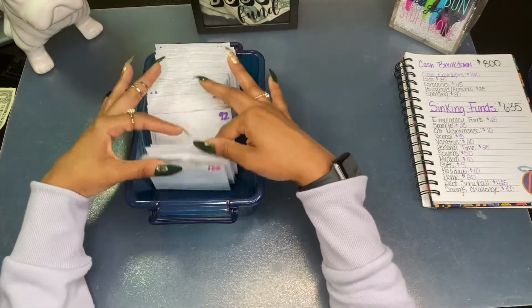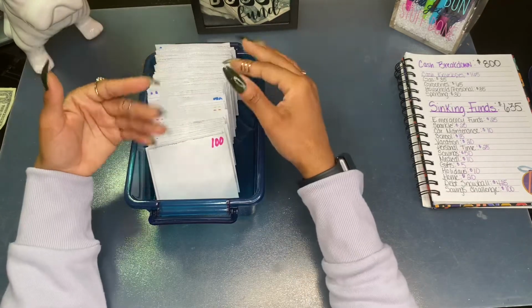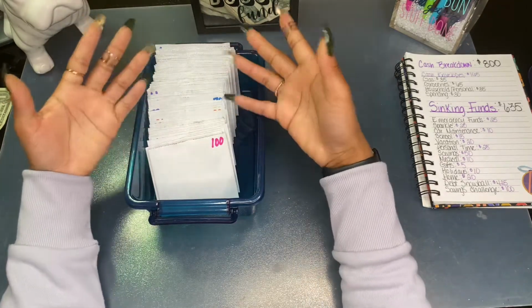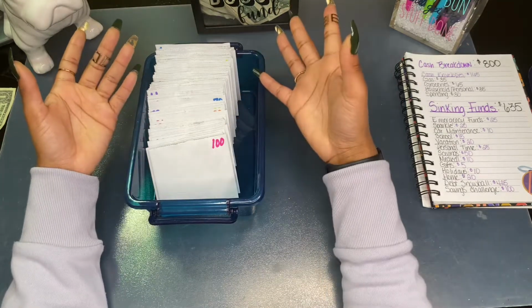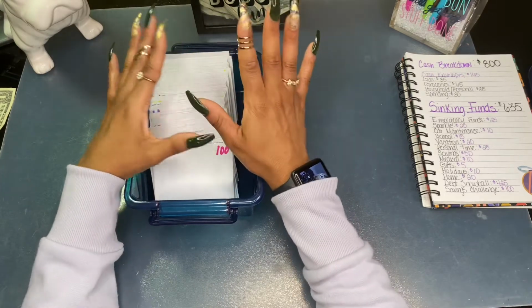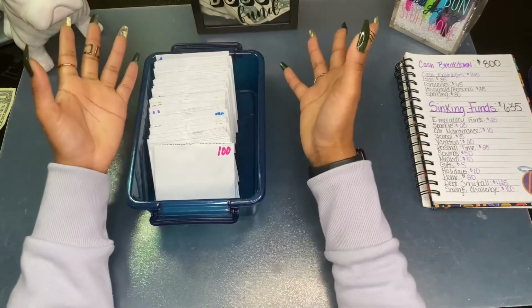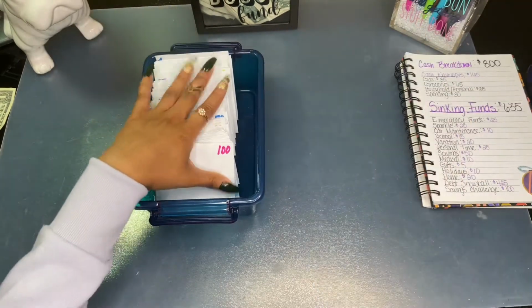So I'm going to try it out that way and see if it's feasible and possible, because I think it would just make it easier at the end when I'm counting all of this down to have it end in either a 5 or a 0. So we're just going to try that out. We'll see how it goes. If it works, great. If it doesn't, it's still going to be okay. It's still going to get money in these envelopes. So that is it for this challenge.